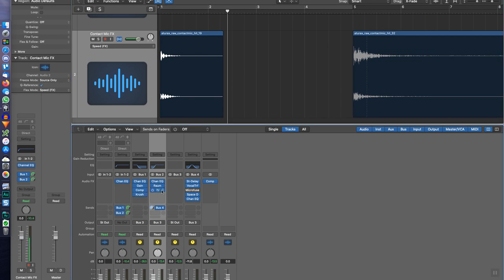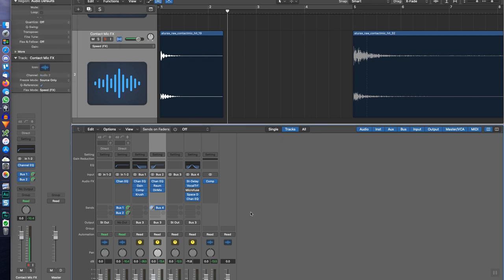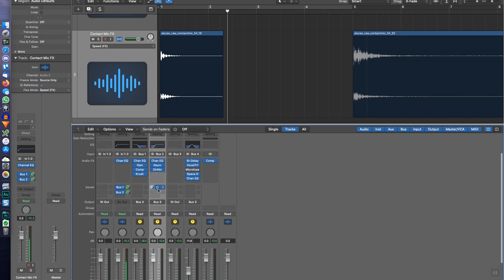After that, all I've got then is a direction mixer, which was just to bring in the spread a little bit. Looks like I didn't actually end up using that, to be honest. I think I was trying to tame the spread a little bit to make sure there were no phasing issues. Something you might want to consider if you're going to set up a similar kind of thing yourself in Logic or any DAW, really.